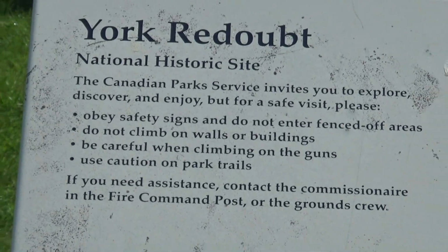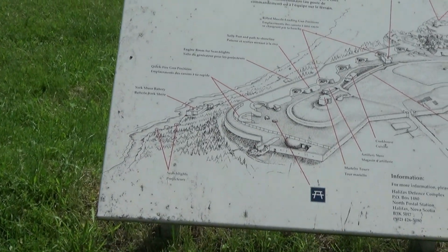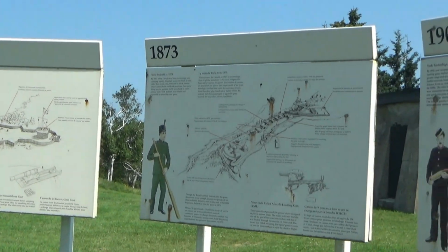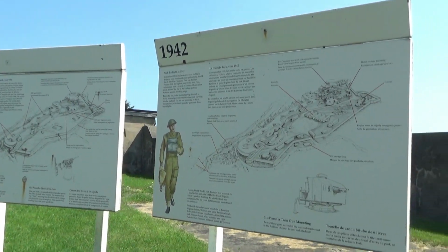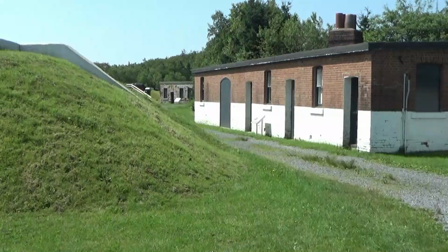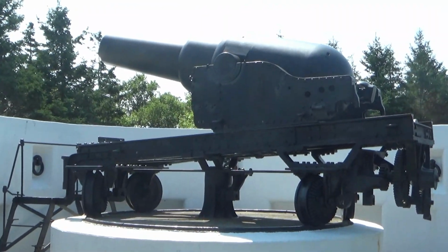Next is the York Redoubt National Historic Site. Here's a map of the place. And they've got here a timeline of incidents, I guess you would call it. This tells what it was used for. Look at the size of this gun barrel. Wow.